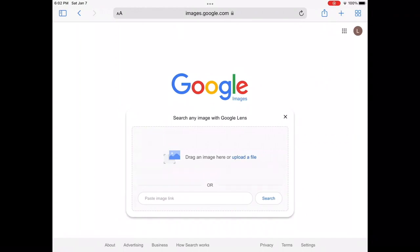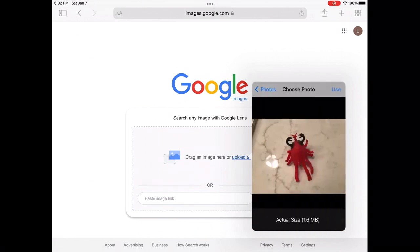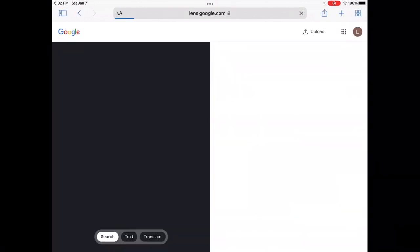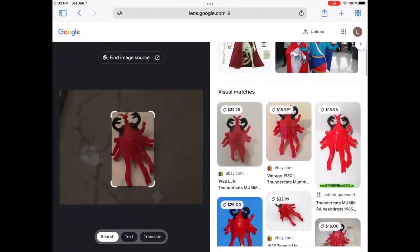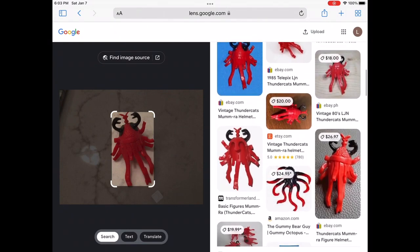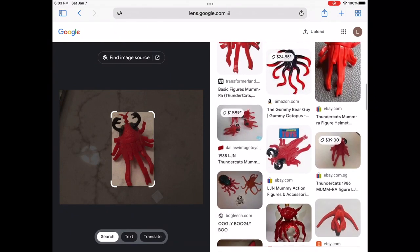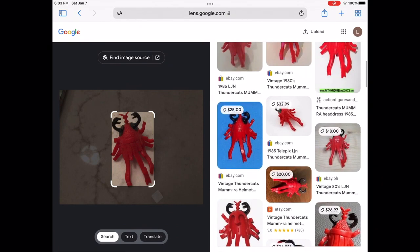So I'm pulling up Google Image here. I'm going to hit upload a file. You can either take a photo or go to your photo library. I'm going to pick the photo I just took, search, and there we have it. We are going to get results, and it's the exact same item. There's multiples on eBay. So I'm just going to look at that top item, and because it's on eBay, I will take a look at it.